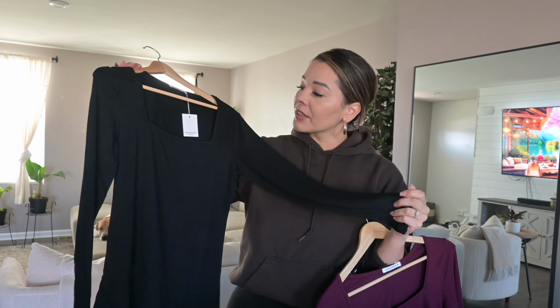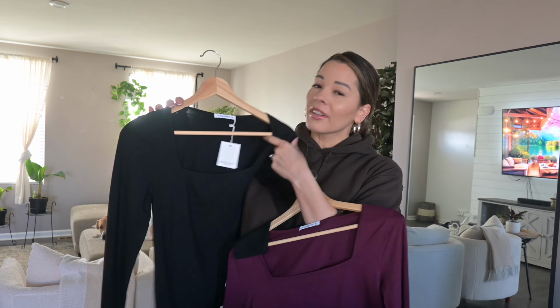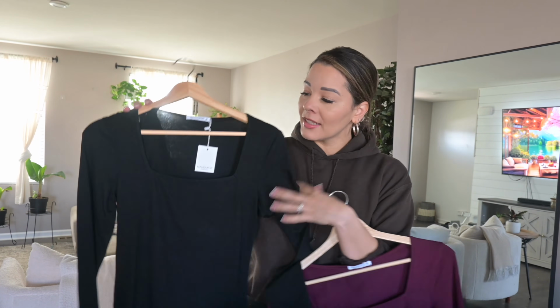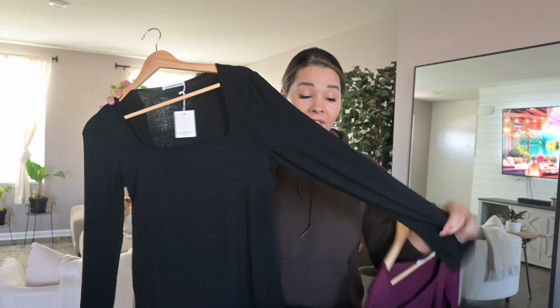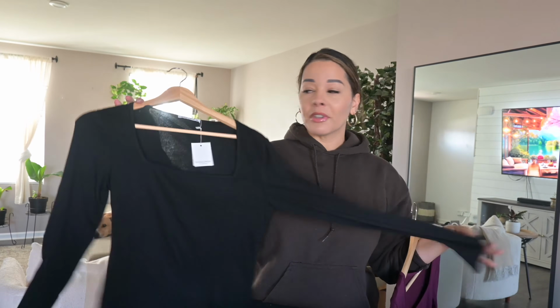These were $20. It has the really nice squared neckline. I think it's really flattering and feminine. They come in so many different colors. I ordered 6 different ones. It's soft and lightweight, thin, a perfect transition like I said.